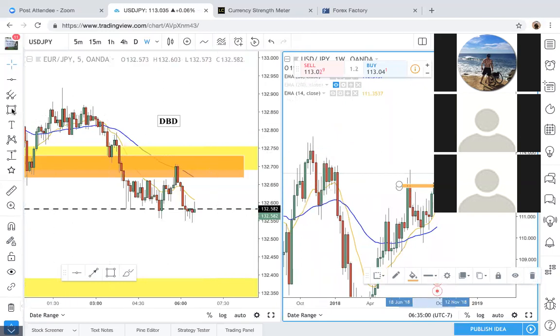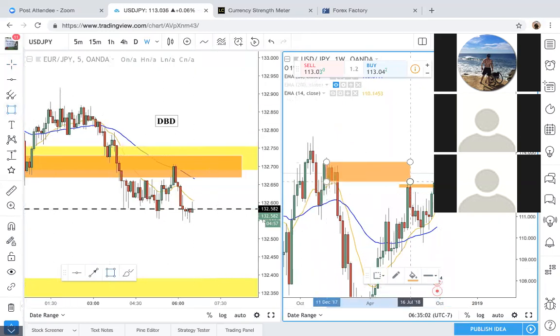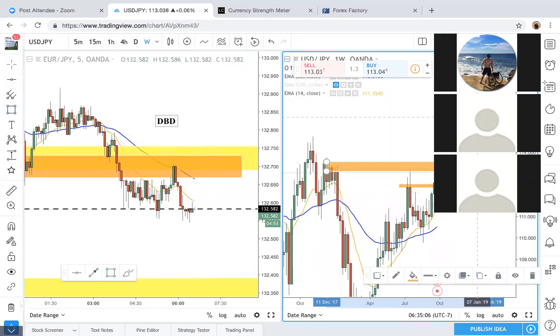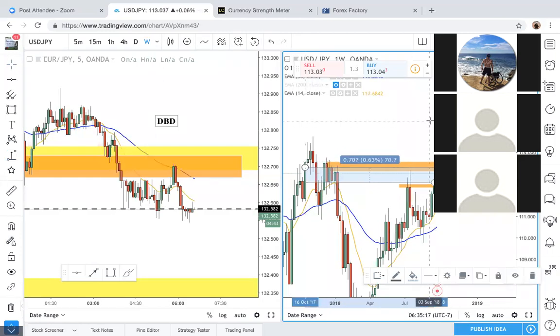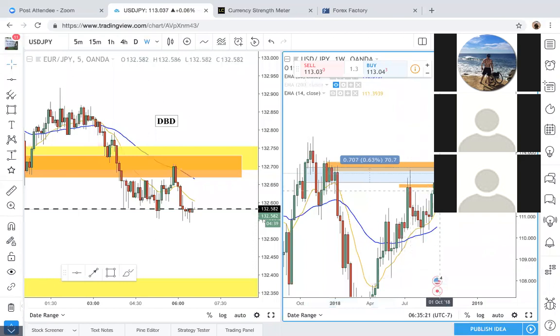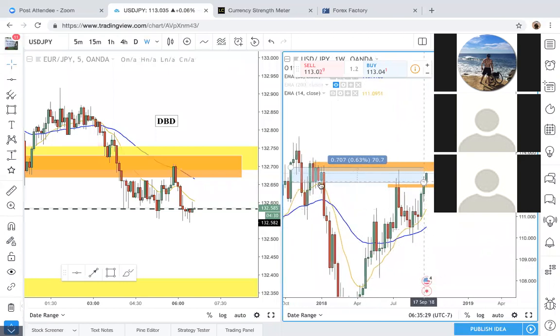And where are we? We're in between zones. And now we're in between zones. That's where I got the 113.30 from last night. Because see, we broke the resistance. Now we're in between zones. Look left. We're in between. And this is the daily time frame too. This is a great daily setup.